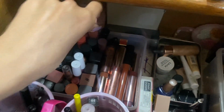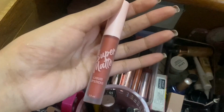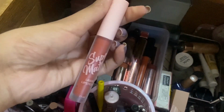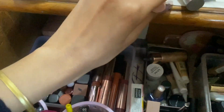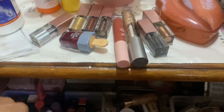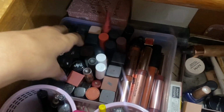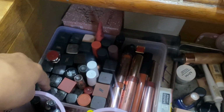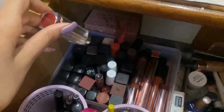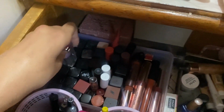I don't like this lipstick. This is the only lipstick which I dislike, and I'm gonna declutter. So this is the Swiss Beauty Super Matte lipstick. Very weird fragrance, very weird consistency, very weird everything. I just don't like it, so I'm just gonna declutter it. What else? I have this lipstick from Estee Lauder, one of my favorite reds.